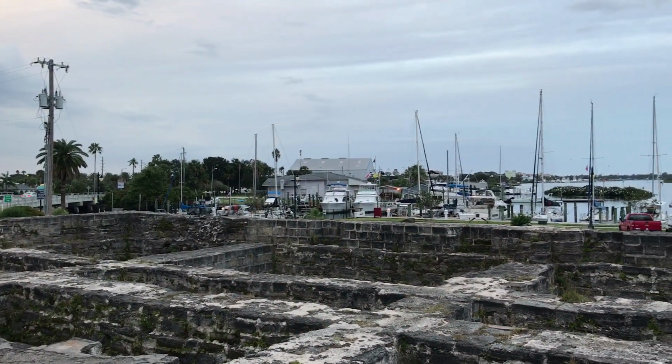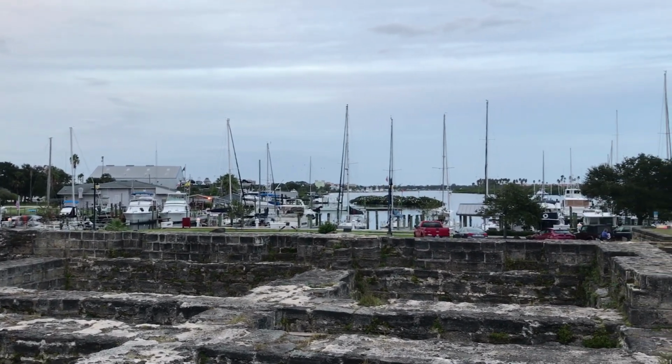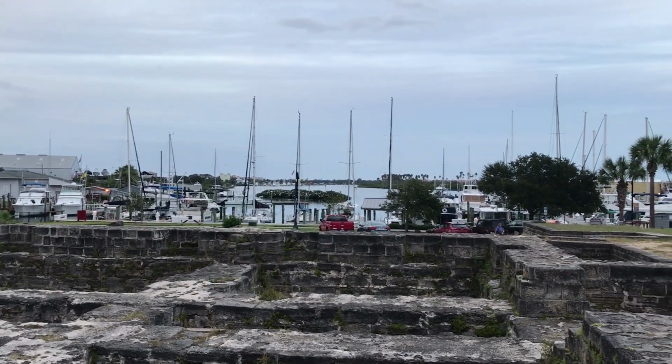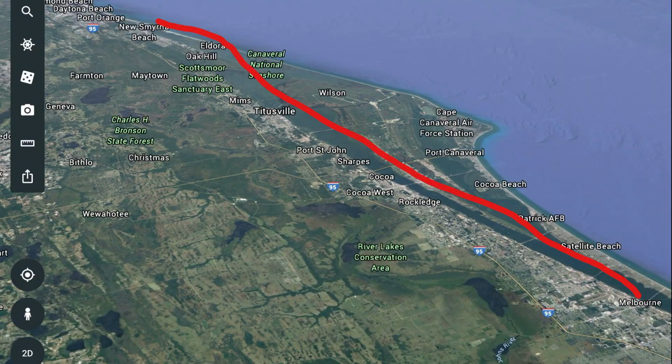New Smyrna City Marina is a great stop. Yellow Dog Eats is fabulous for dinner and an easy walk. This is a ruins just outside of the City Marina. I really enjoyed it. Our next leg was from New Smyrna to Melbourne, our longest leg.